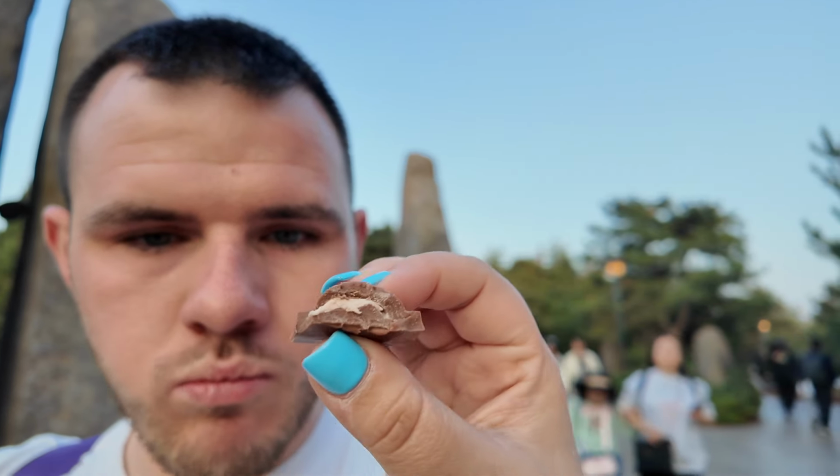So it came out with little butterbeer barrels on it. I've never seen this, so I don't know if it's available in Orlando or not. Maybe I'm just not looking closely enough. Or maybe it's new. Tastes really good though. It tastes really, really good. Quite a bit of filling.